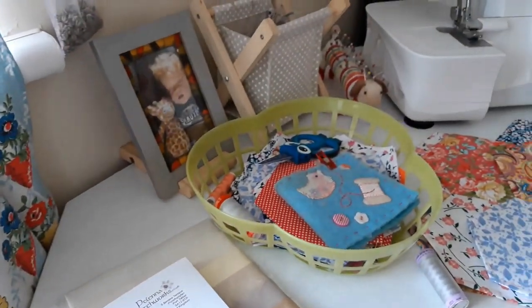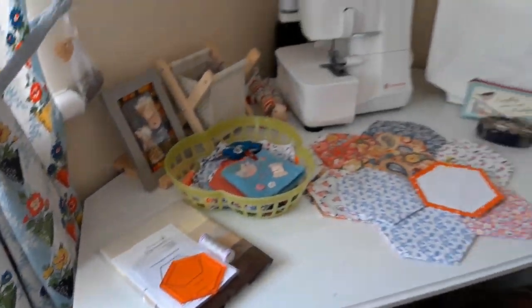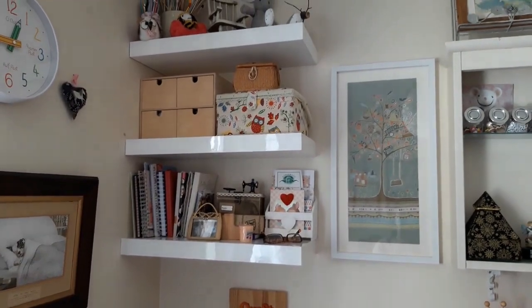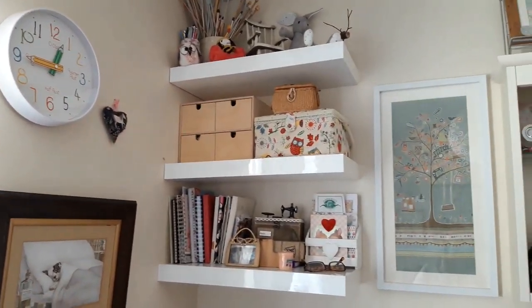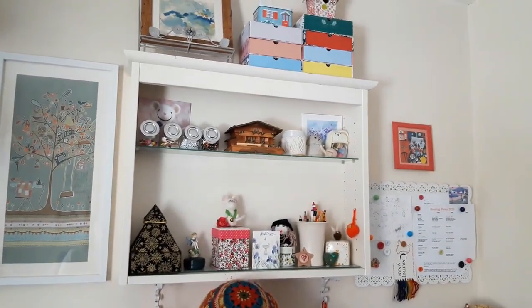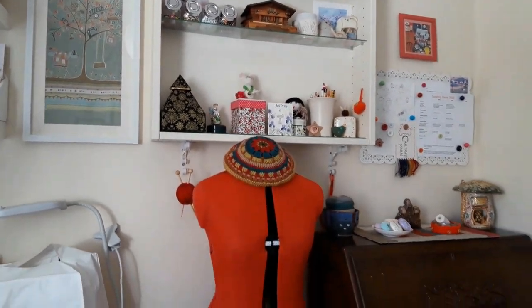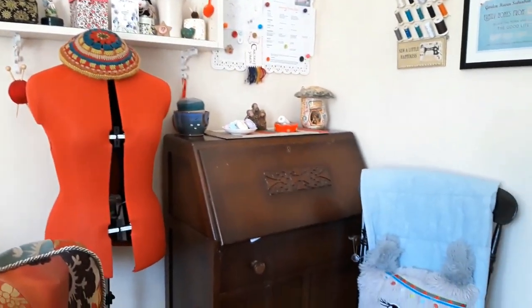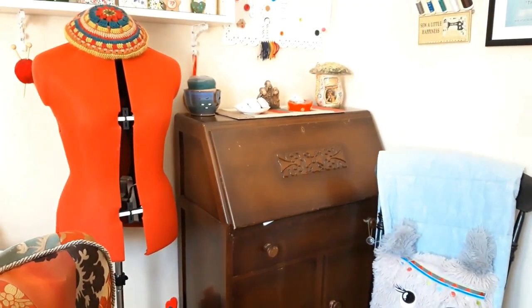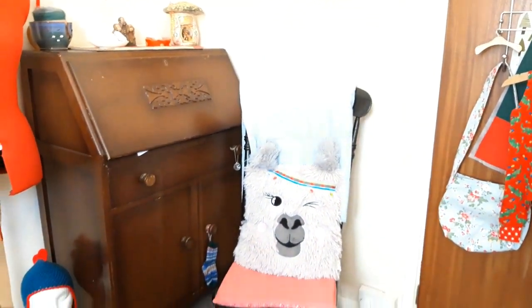So I shall be looking forward to making some smaller hexagons with that. And that's my little sewing area. They're the shelves that Josh put up for me. And just bits and pieces in those little drawers up on the top of the cupboard. Doris, my mannequin. And obviously my writing bureau, which I love. I do want to paint it, but I haven't got any more white chalk paint at the moment, so I'm going to have to wait for that. And my little podcasting chair, and I often sit there to sew.